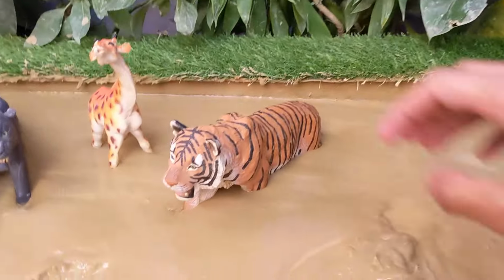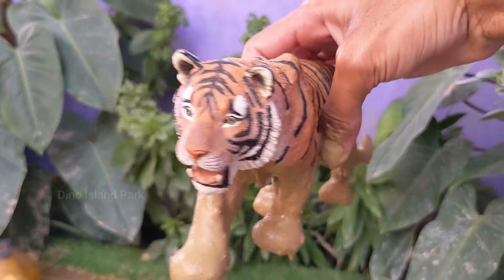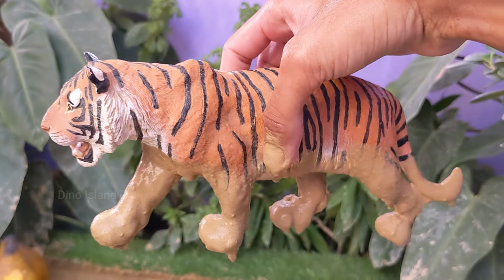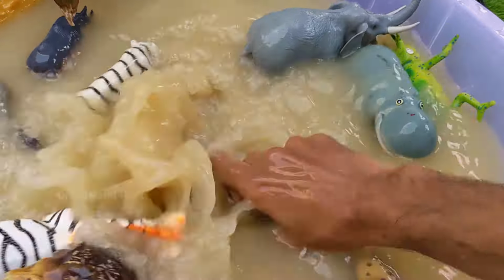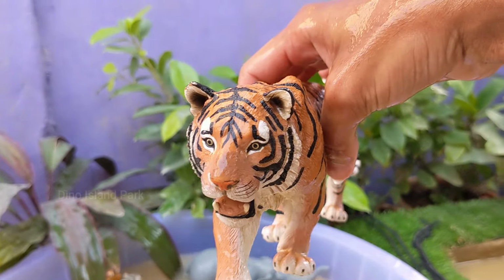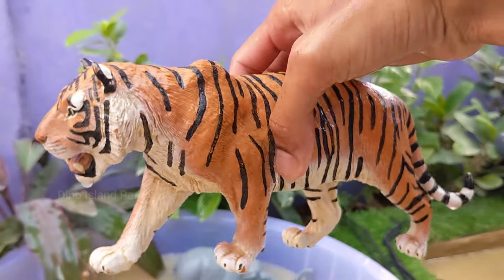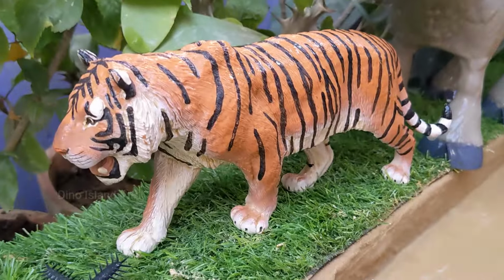A visual journey into the second last animal, tiger. Tigers are territorial animals and the size of their territory can vary based on factors like prey availability and habitat. They use scent marking to defend their territories. Unlike many other big cats, tigers are good swimmers.